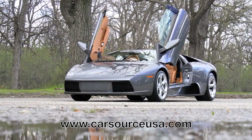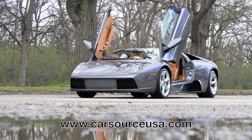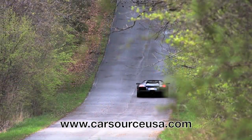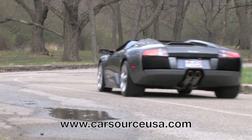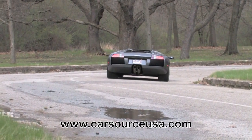This is such an exciting car. It's refined to the point that you almost forget you're in a Murcielago Roadster. But that moment is so fleeting because the slightest change in throttle input changes the sound and you're instantly brought back to reality. It's not a stressful car to drive.